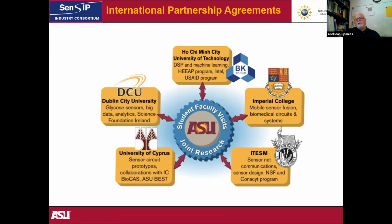Something more general now about the center. We do have international relationships and MOUs signed with 5 different universities, and with 3 of these universities we have jointly funded programs, and we look forward to building our network of international collaborations. That's one of the missions of the center.